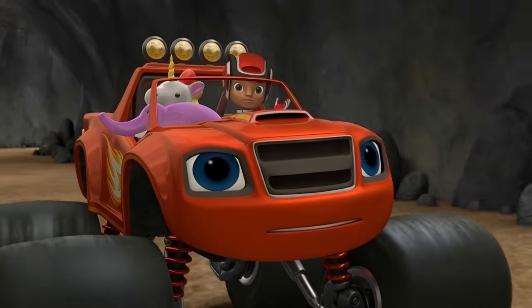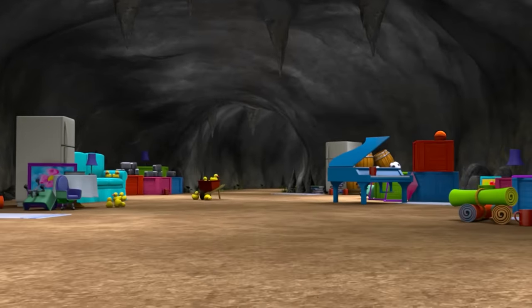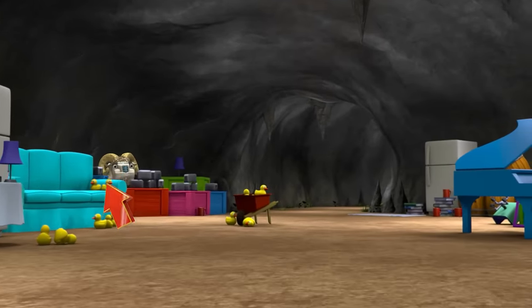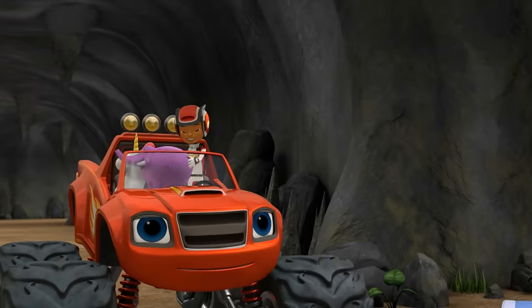Sounds like there's another bighorn hiding nearby. Help us look. When you see the bighorn, say bighorn. Bighorn! Nighty-night!